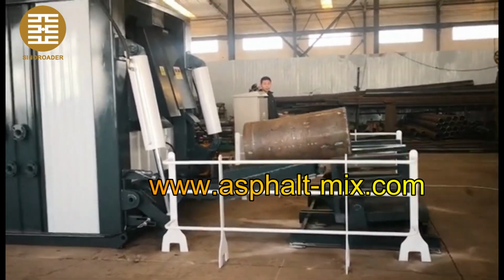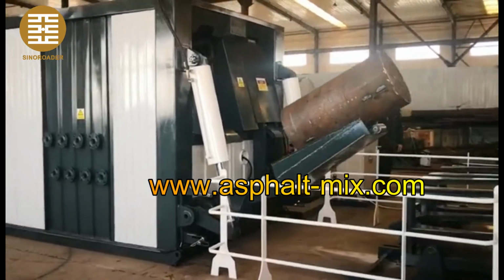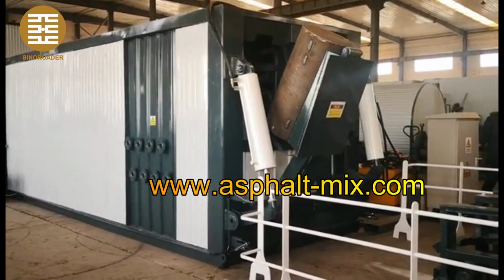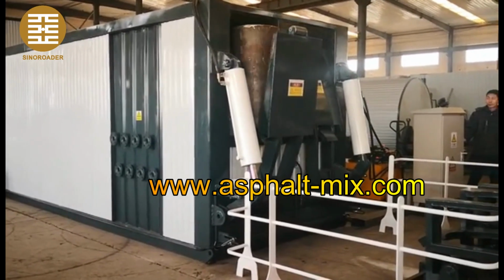The other is to heat and melt the bitumen by heat radiation from the thermal oil furnace.